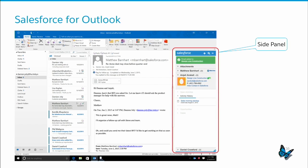When you install Salesforce for Outlook, you get the side panel, that right column indicating who is included on the email you're reading. In this case, Matthew is included, Angela is included. You can understand with data coming from Salesforce what Angela's job is, who she's working for, the past activities that you've had with her, ongoing opportunities and cases with her. You can also save that email into Salesforce using the side panel by associating to the right Salesforce records. You can search any kind of record, including custom object records.